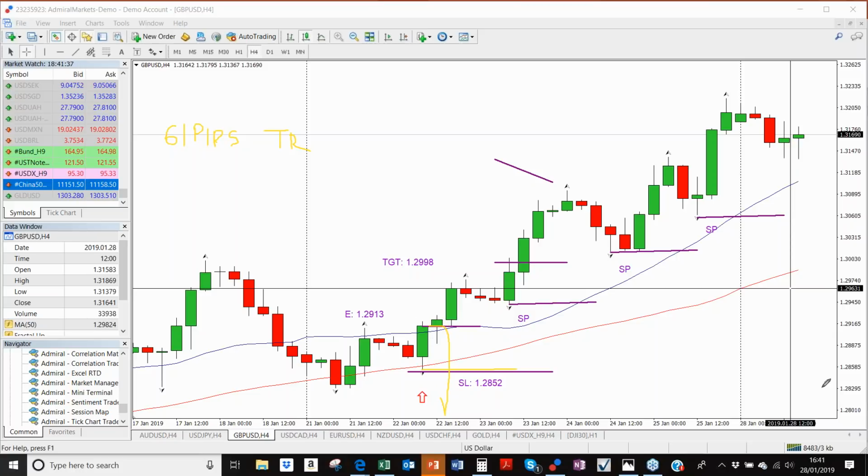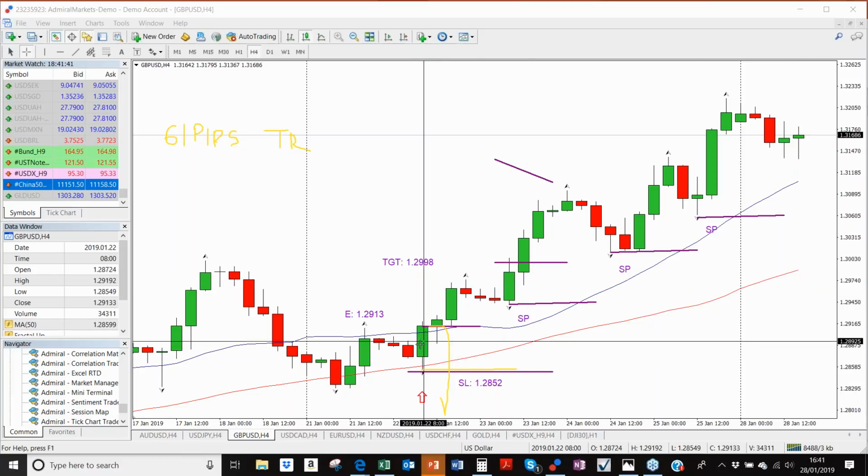So what I wanted to do then is work out, okay, what was the low of that particular candle? In that case, the low of that candle was 128.54. Then I will take 2 pips off that, just in case there's a little bit of slippage or a little bit of movement. So I know that I'm getting in at 129.13, and I know my stop loss is at 128.52.